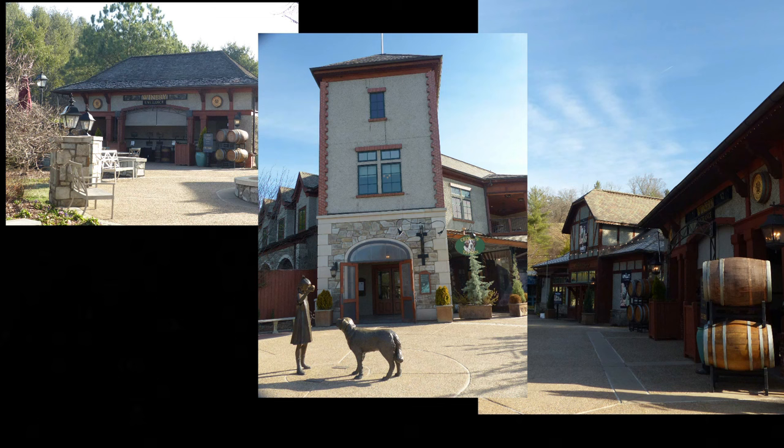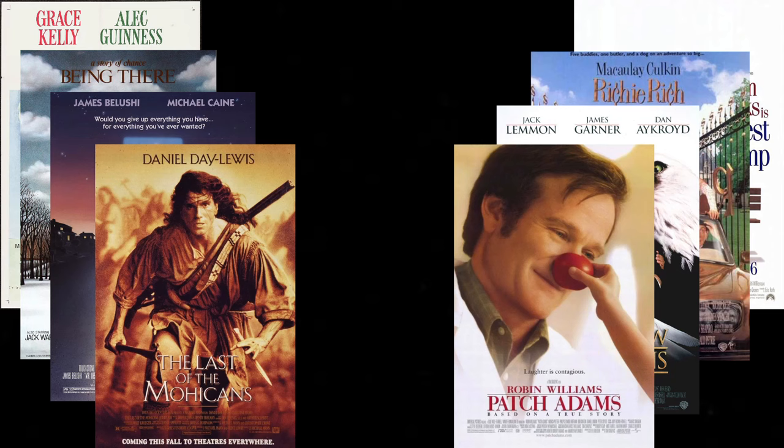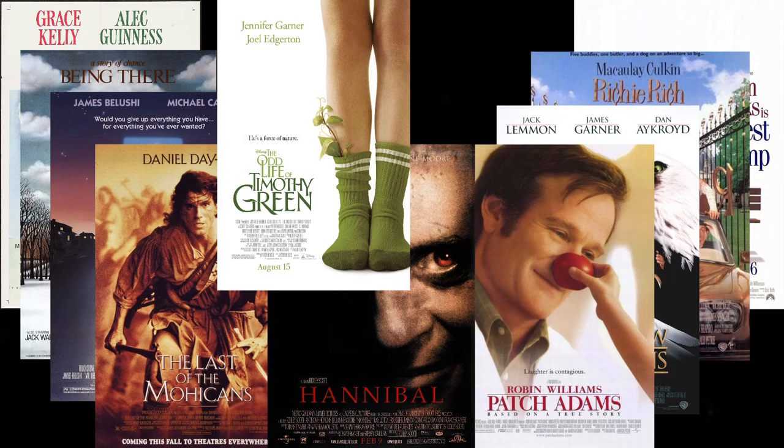The estate has been used on numerous occasions for film and television, including The Swan, 1956, Being There, 1979, Mr. Destiny, 1990, The Last of the Mohicans, in 1992, Forrest Gump, in 1994, Richie Rich, also in 1994, My Fellow Americans, in 1996, Patch Adams, 1998, Hannibal, in 2001, and The Odd Life of Timothy Green, in 2012.